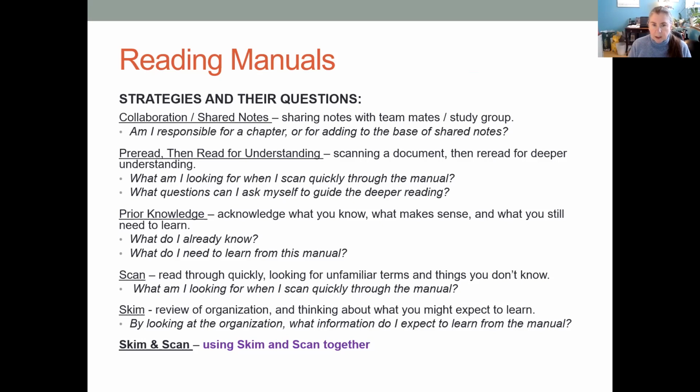Pre-read, then go back and read for understanding. So when you scan quickly through the manual, what are you looking for? And we will talk about that with some strategies below. And what questions can you ask yourself to guide deeper reading? And we will also do some activities about question asking. Prior knowledge, what do you already know? What do you need to learn from this manual?